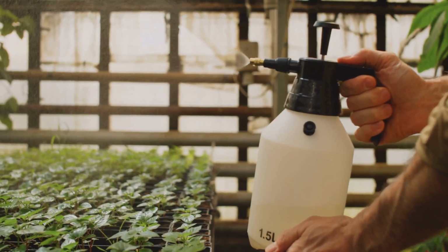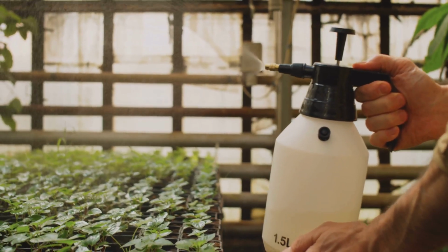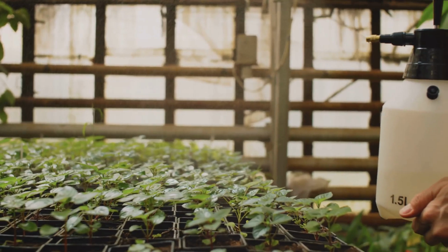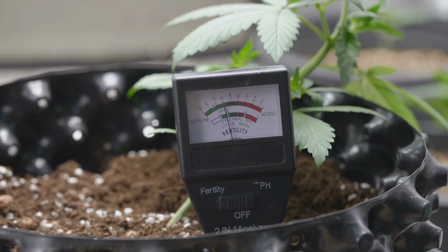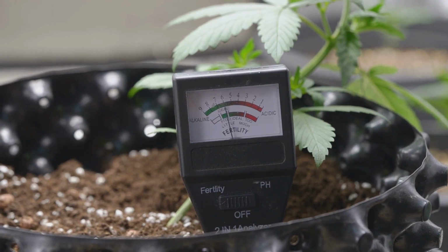Consistent moisture is also essential for healthy seedling growth. Water your seedlings whenever the soil surface feels dry to the touch, using a gentle watering can or a spray bottle to avoid disturbing the delicate roots. Be careful not to overwater, as soggy soil can lead to root rot and other fungal diseases.